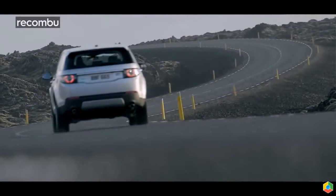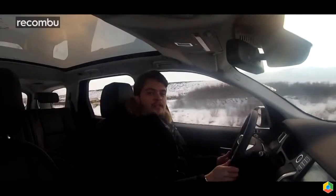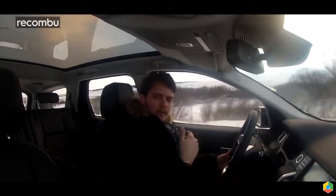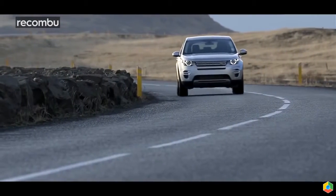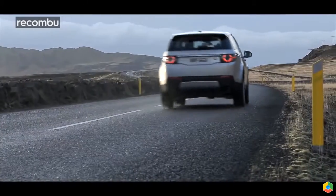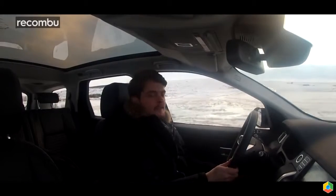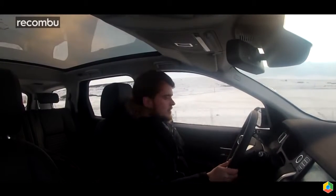At launch there's one engine option and it's a 2.2 litre SD4 diesel. Now it has 420 Nm of torque and it pulls from very, very low revs. The 9-speed automatic the engine is mated to is wonderfully smooth. It does its thing without any fanfare at all. Just forget it's there really, which is all you can ask of a gearbox.